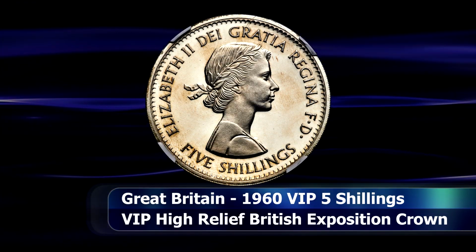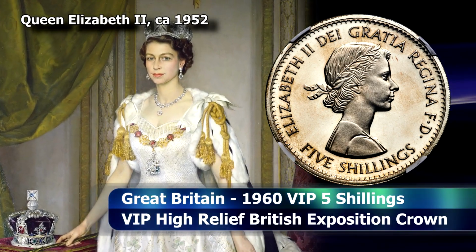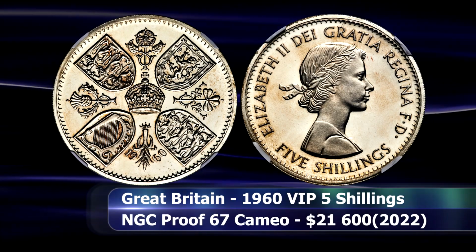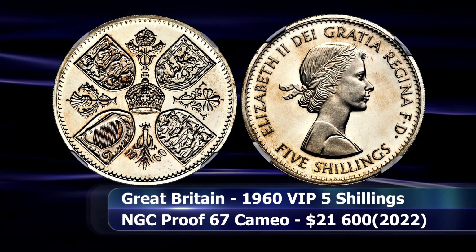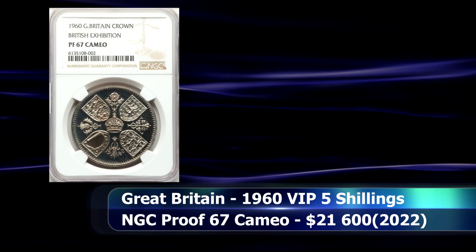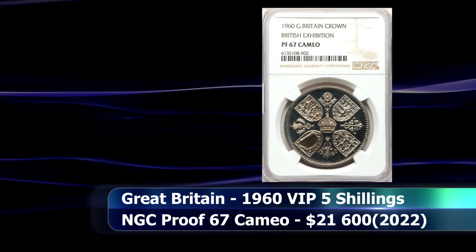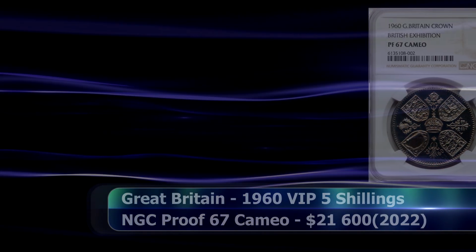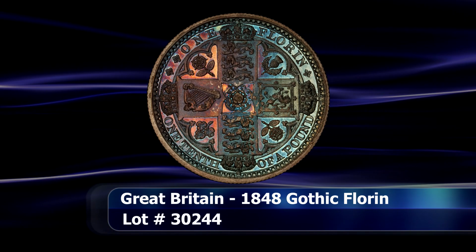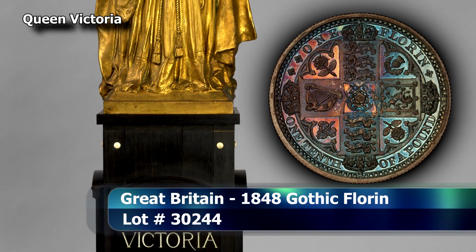Instead, this is the Proof VIP version, with a mintage estimated between only 30 and 50 coins, featuring a deep relief that distinguishes it from the ordinary coins. The example here was graded by NGC as Proof 67 Cameo and sold at auction for $21,600.